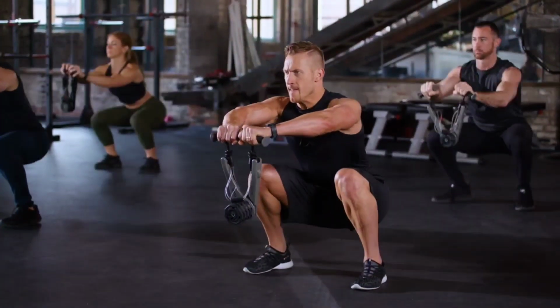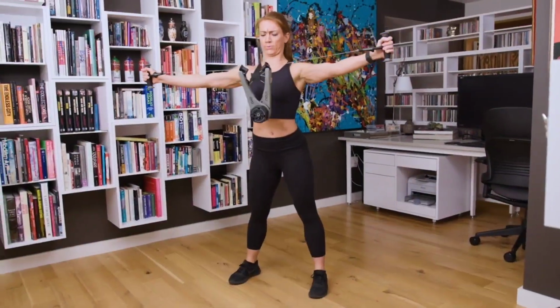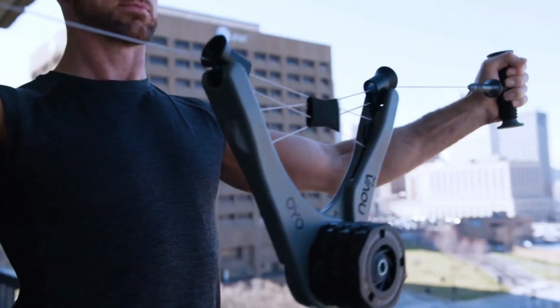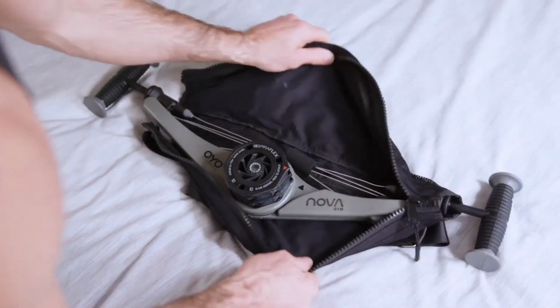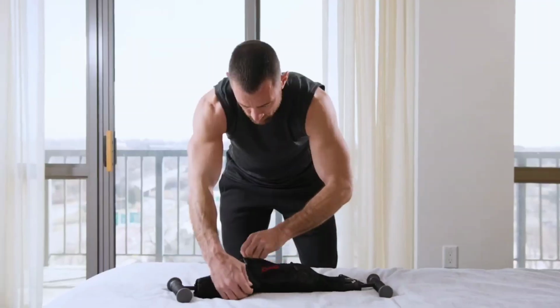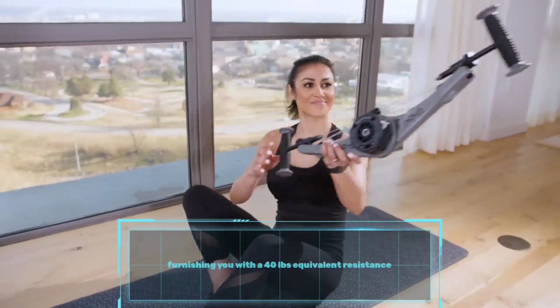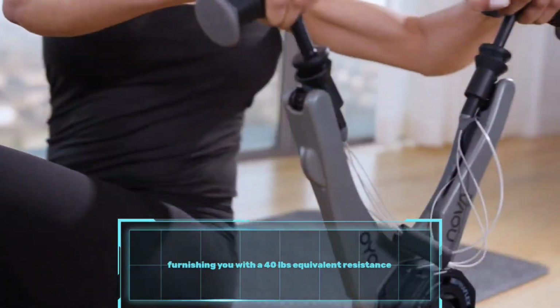It can be at your residence, office, or even on a holiday or business voyage. Oyo Novo is an ideal gadget for working males with little time to hit the gym. It is small in dimensions, admirably portable, and fits completely in a backpack. Novo Personal Gym employs Spiral Flex technology to push things even better, furnishing you with 40 pounds equivalent resistance.